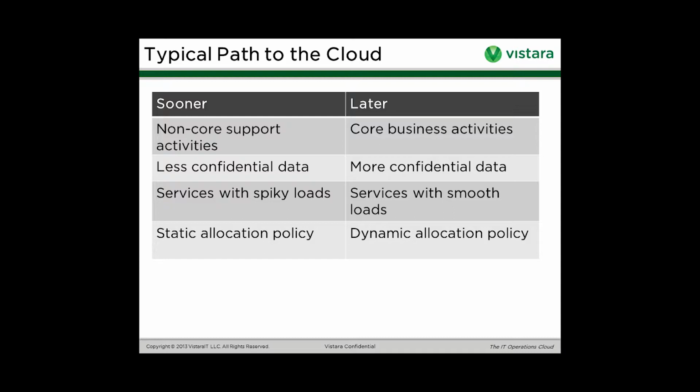They may start with less confidential data and then move into more confidential data later as they become more comfortable with verifying that the cloud solution or solutions they've chosen satisfy their particular security requirements. Also, enterprises may choose to move services that have spiky and unpredictable load patterns onto the cloud first so that they can benefit from the cloud's ability to do dynamic scaling on very short notice. And then later, if at all, move services with smooth loads to the public cloud.